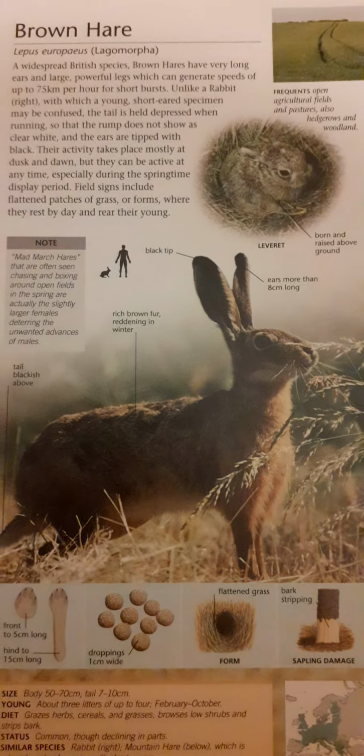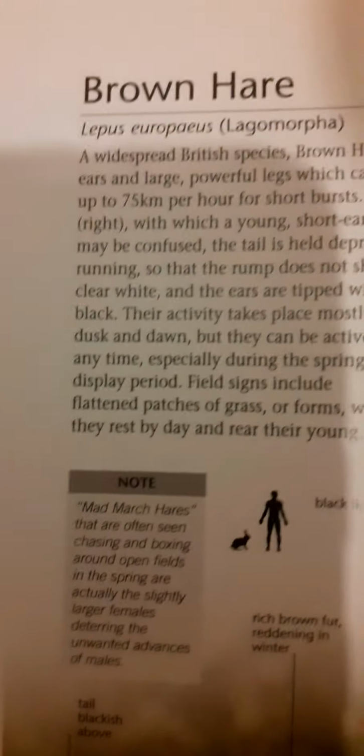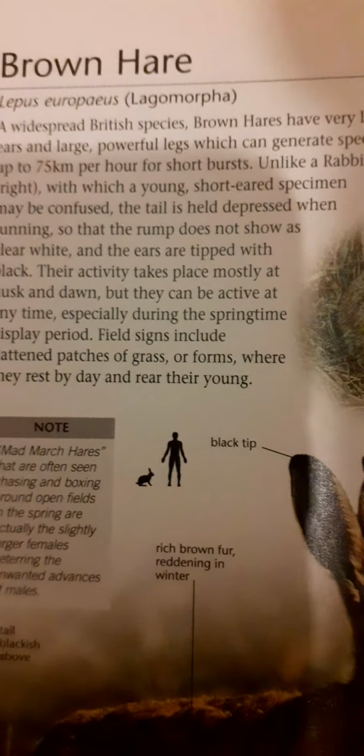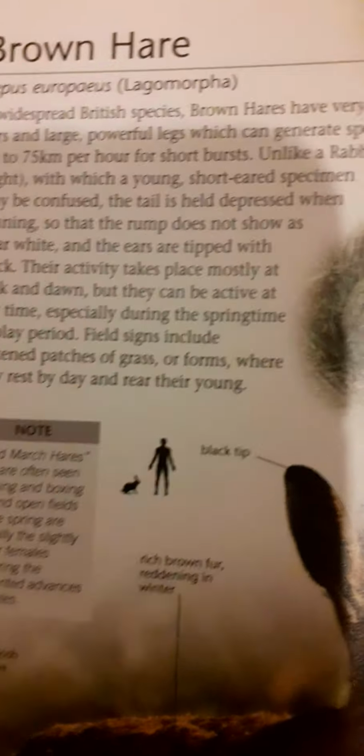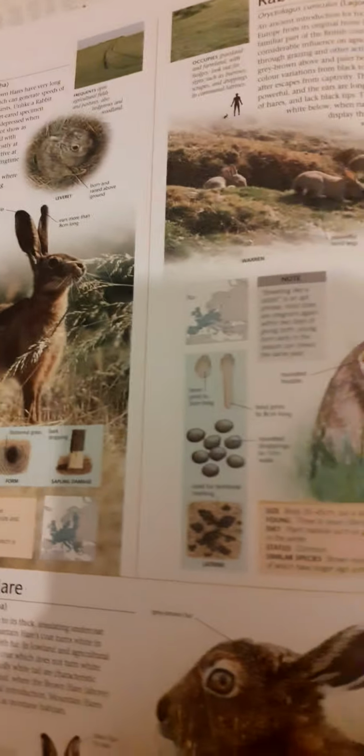Slightly bigger than, well, it's bigger than the common wild rabbit. These are found in widespread Britain, all over. Speed of 75 kilometers per hour, guys. So all that, the grasslands, forests, you name it. Mountains as well. They live in mountains as well. Well, obviously, this is where you find them most of the time. Mountains, yeah.